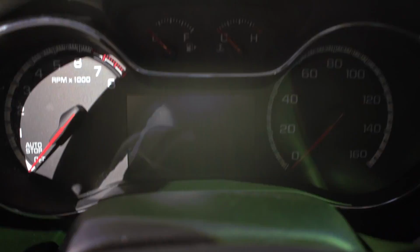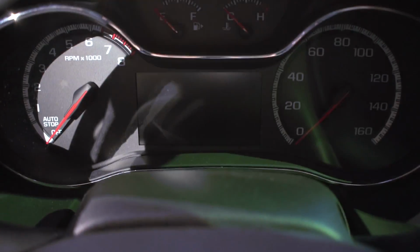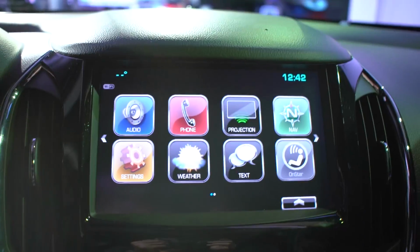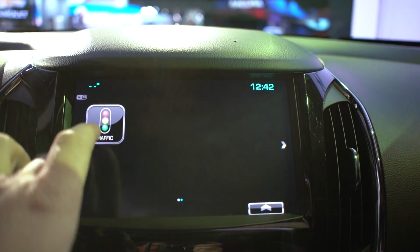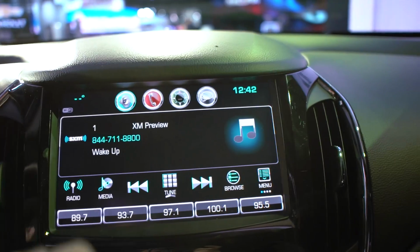Gauge cluster is two analog gauges with a digital display in the center here. I'll see if I can get that on. There you go, like that. And the infotainment system here looks like an updated version of the stuff that Chevy's used in the past. This system works pretty quick, as you can see by how quick it reacts to buttons and stuff here.